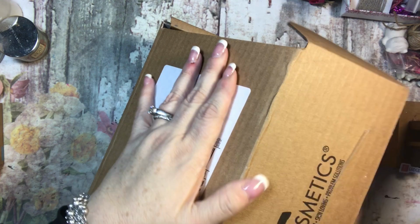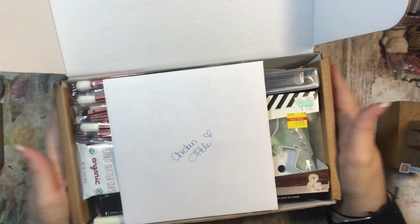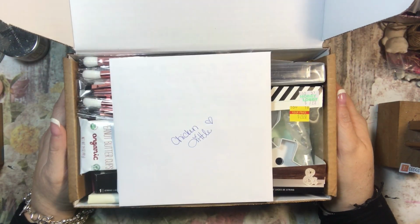And my address is on the front, so I'm trying to hide that. I think I'm going to have to play with it a little bit, but I think I can get it. So this is what I'm going to be mailing to my daughter tomorrow.